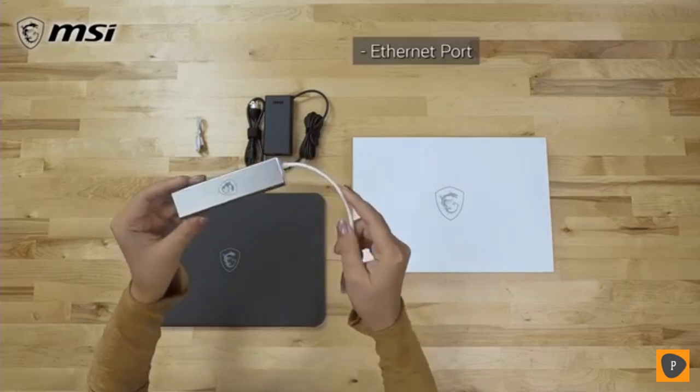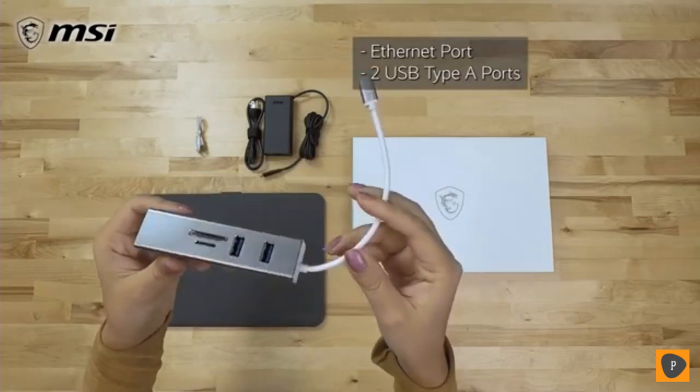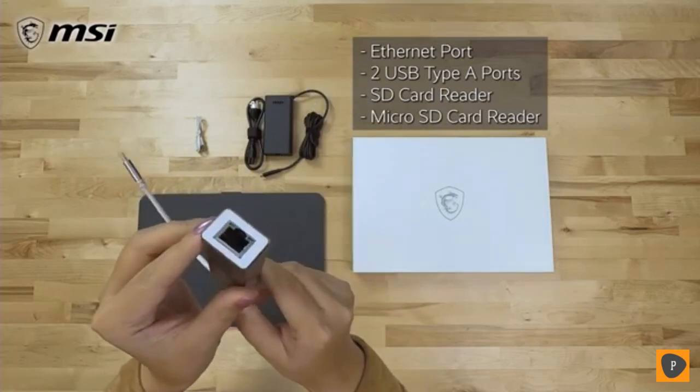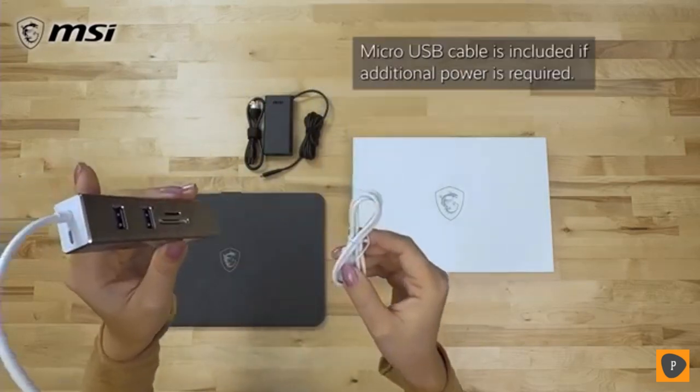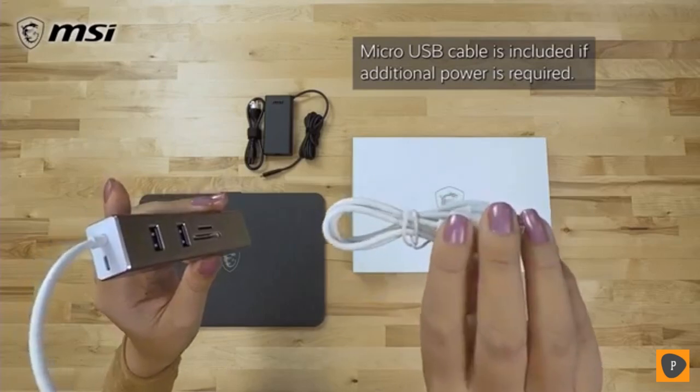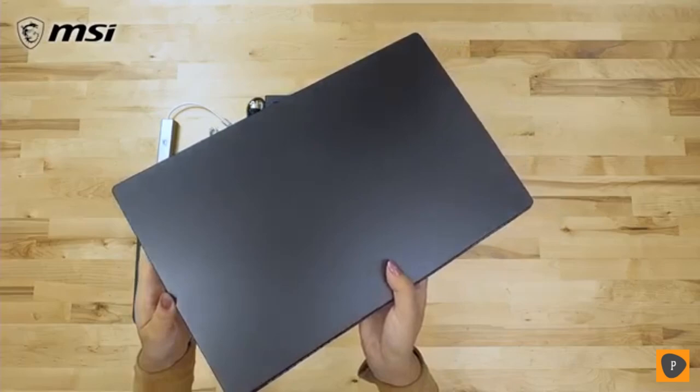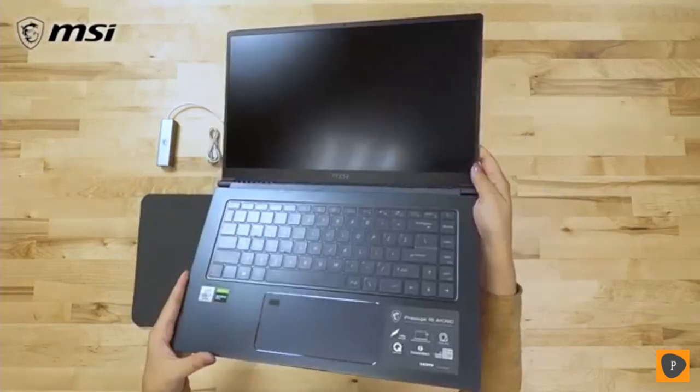On the USB hub, there's an Ethernet port, two USB ports, and two card readers, one for SD and the other for micro SD. A micro USB is also included if additional power is required. Succeeding the PS63 Modern, the Prestige 15 also sports a dark gray body with blue diamond cut accents.